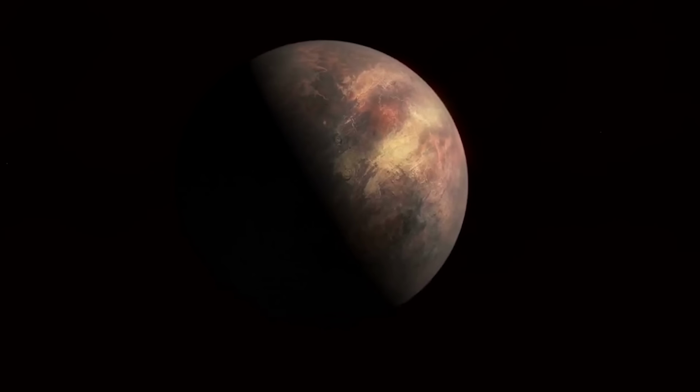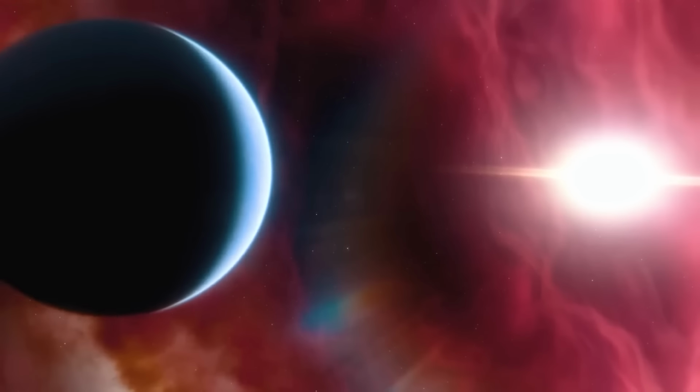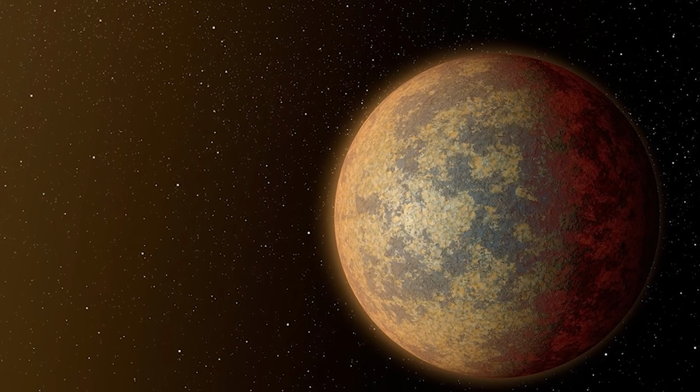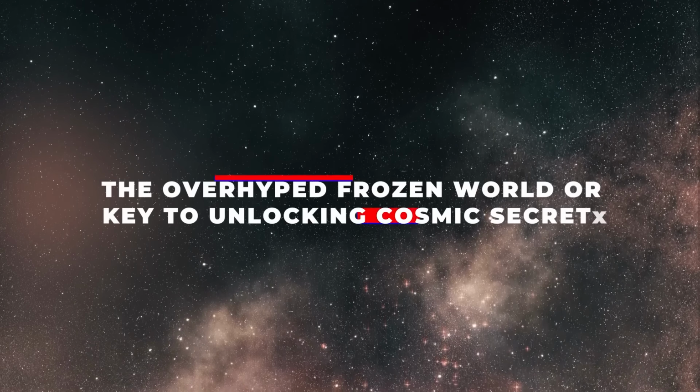Another mysterious exoplanet similar to Proxima B is Barnard B. But wait, is it really that similar? Or is it just another overhyped discovery? The overhyped frozen world, or key to unlocking cosmic secrets.